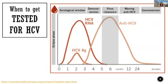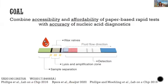This is during the seroconversion period. The antibodies are produced, and then in the case of HCV, you can actually clear the virus in some cases, but those antibodies continue to be produced for years, whereas the RNA and those antigens are gone when you're no longer infected. And so if we could detect that earlier stage when you're actually infected, that would be of benefit.